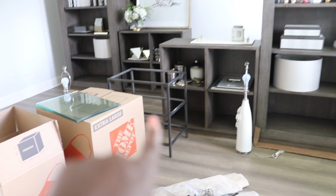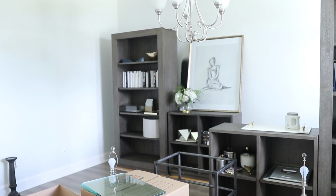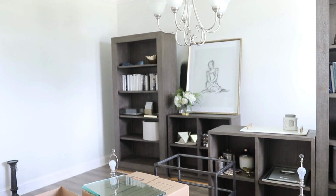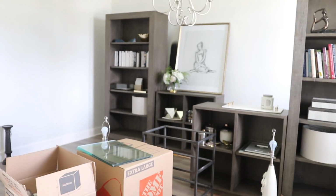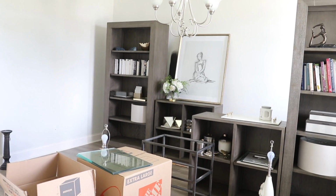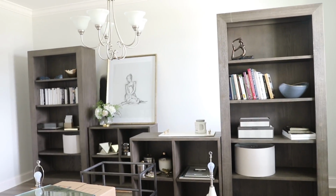But this piece, the side table, Home Goods, the light, Home Goods, the books, it's a mixture of Five Below, Dollar Tree, Home Goods, and Goodwill. So it was just a mixture of things, decor from Home Goods between Jacksonville, Atlanta, North Carolina, and Savannah. So the room was put together on a budget, but it still was pretty expensive to put together.